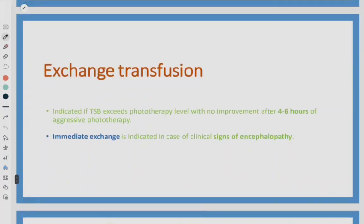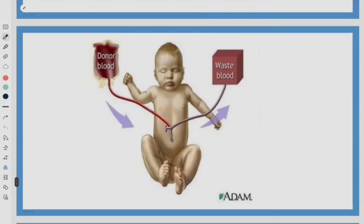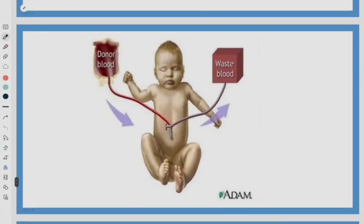This is how we do exchange transfusion. We'll need to have a central line. This is an umbilical venous central line. It has a connector with in and out. So one line goes in and one comes out. Through the outgoing line, we draw the baby's blood, and we give the baby blood from another donor to exchange the baby's own blood.